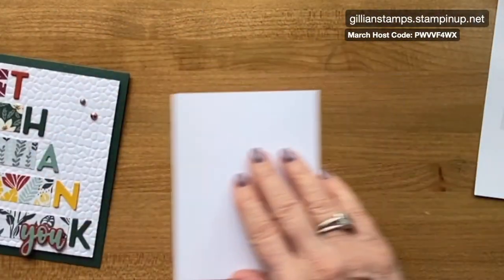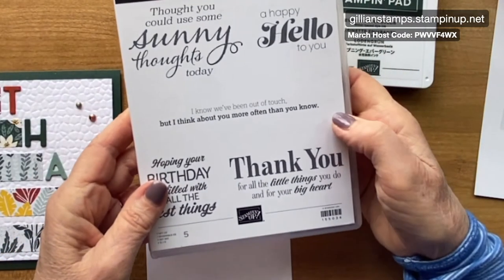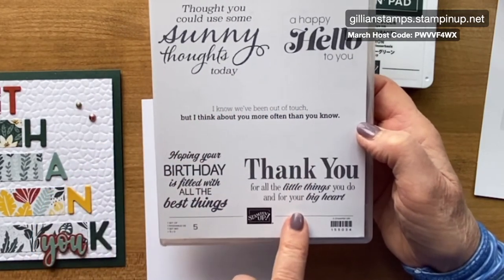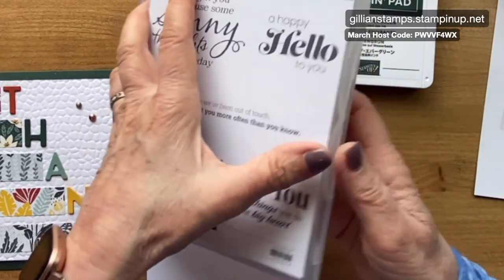cardstock. I'm going to do the inside with the Evening Evergreen, and I'm going to use this sentiment because it's a thank you card. This set is also retiring, and it's one of those ones that I kind of forget I have, but I like the sentiments and I like the different fonts in this. I'm going to put, thank you for all the little things you do and for your big heart.